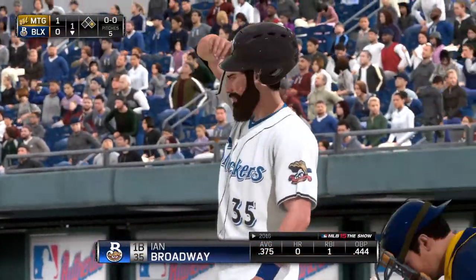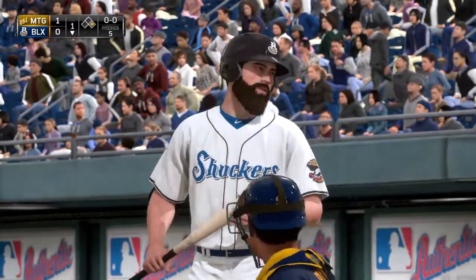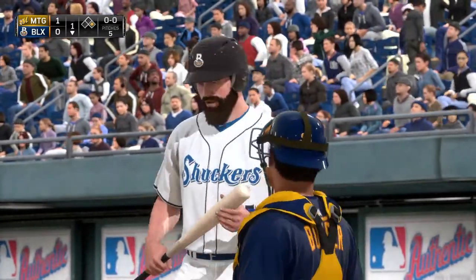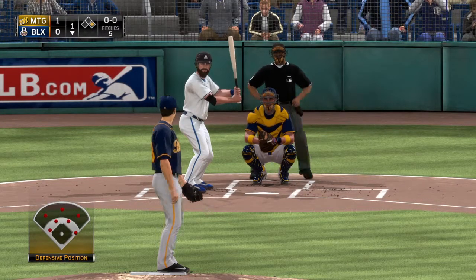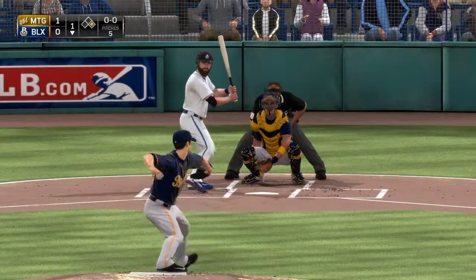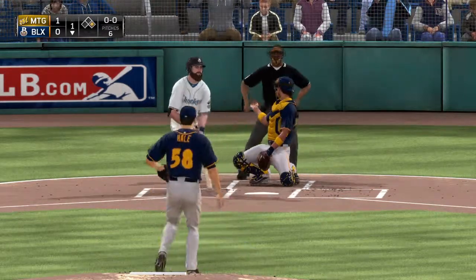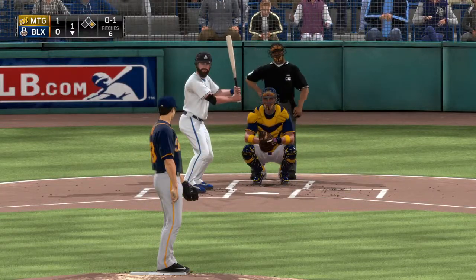Ian Broadway will get his first shot here with the runner on following the leadoff walk. First offering on the way. Swinging, a ball hit on the ground, but a foul ball here, 0-1.